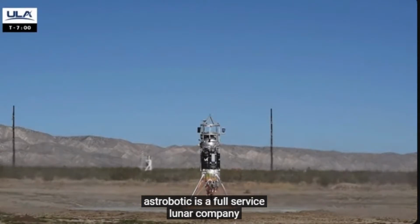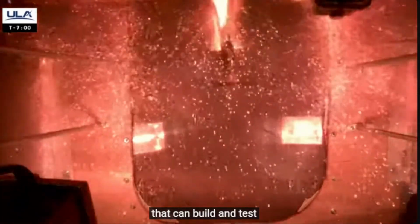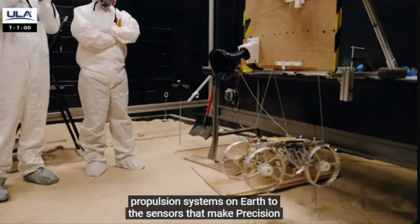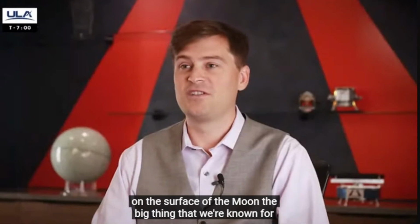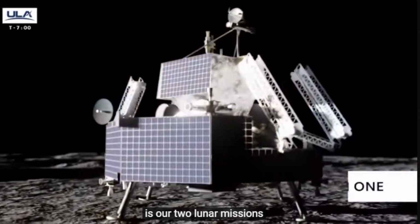Astrobotic is a full-service lunar company. It starts with our terrestrial testing and development services that can build and test propulsion systems on Earth, to the sensors that make precision landing possible, to our rovers that will deploy down on the surface of the moon. The big thing that we're known for is our 2 lunar missions to go to the surface of the moon. Our first one is about to launch, and our second one flies in 2024.